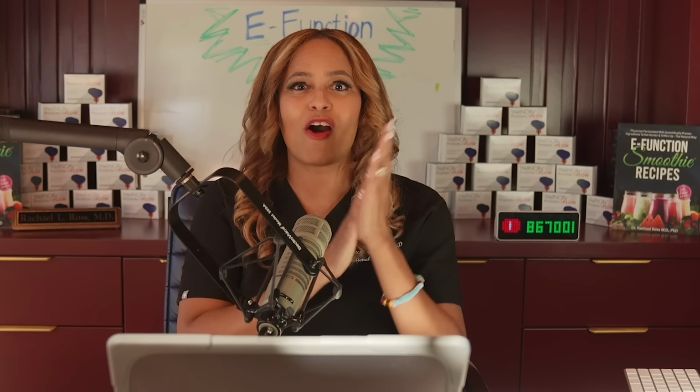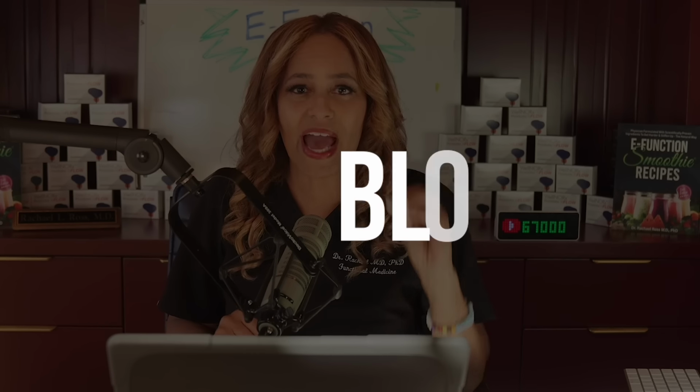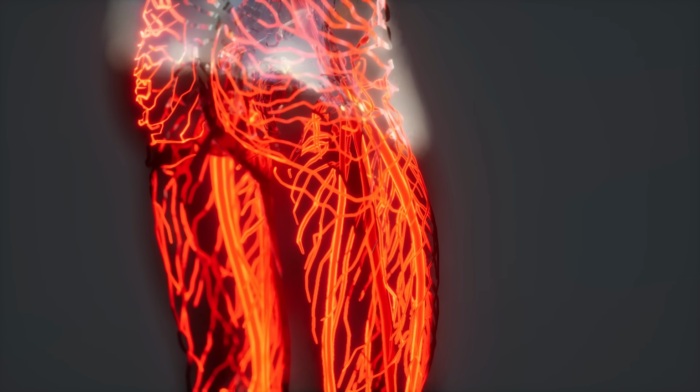So let's go. First, let's review the pillars of erectile function so that you can completely understand how vibration can help. Now, first is passion. Without it, there's no erection. You have blood flow. That's number 2. This is the part of erectile dysfunction that is most addressed, and blood has to be able to get to the erection. The vessels have to be able to make nitric oxide, and to do so, this has to work.